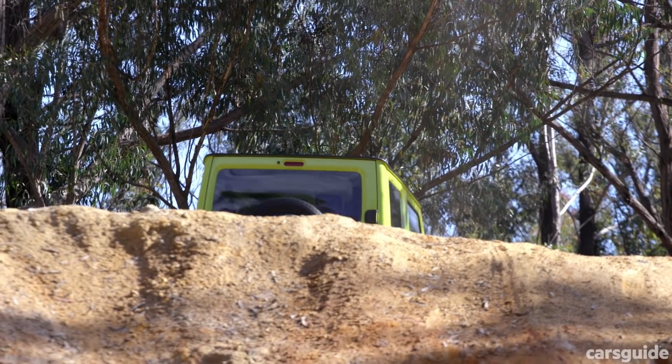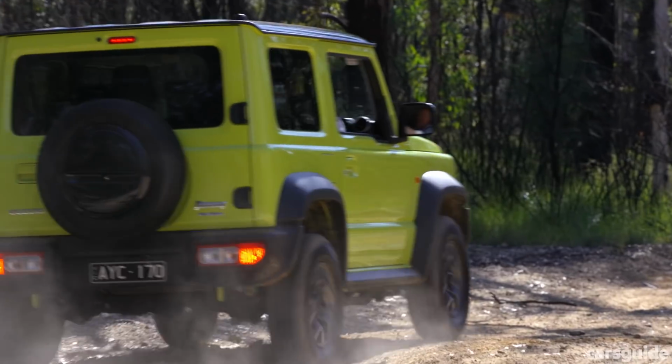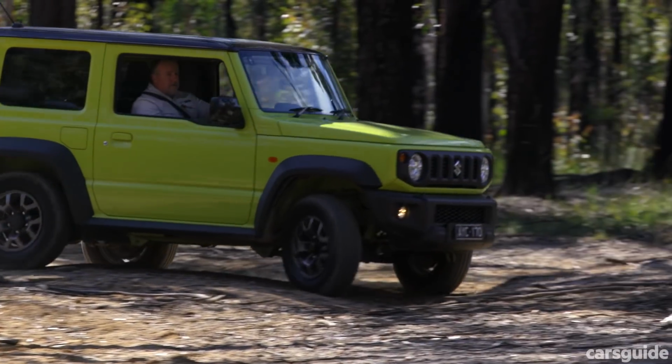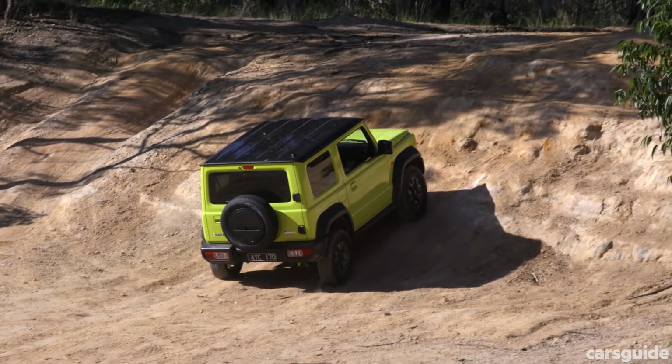Well, it is very capable. There are a few trade-offs though, and that is you do get bounced around, because again, it's a small light four-wheel drive, but that's part of the fun, I reckon. That's part of that sort of dialed into the ground sensation that every true four-wheel driver really loves, and you get that in spades in this thing.